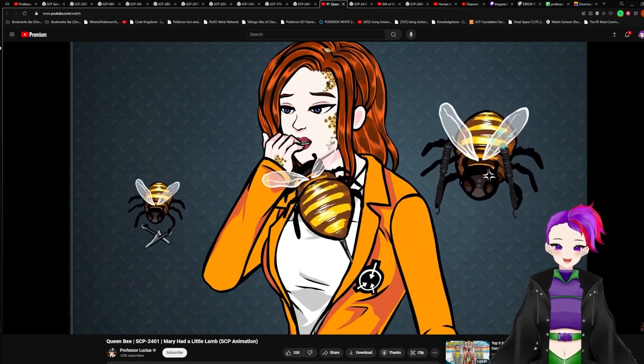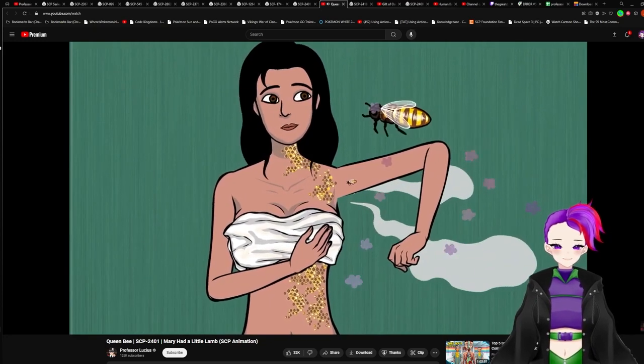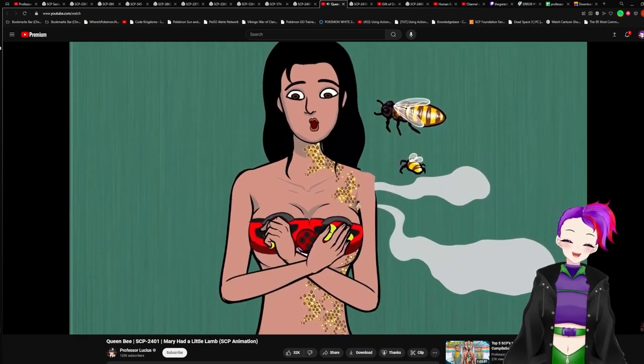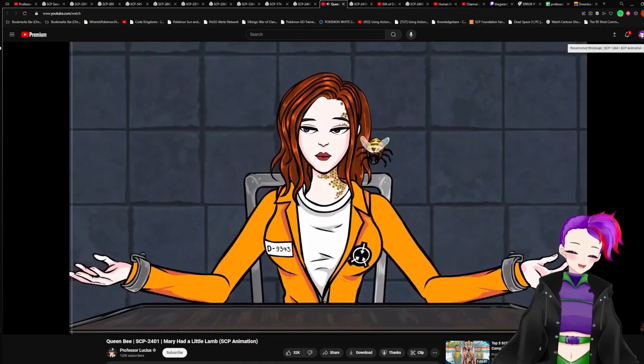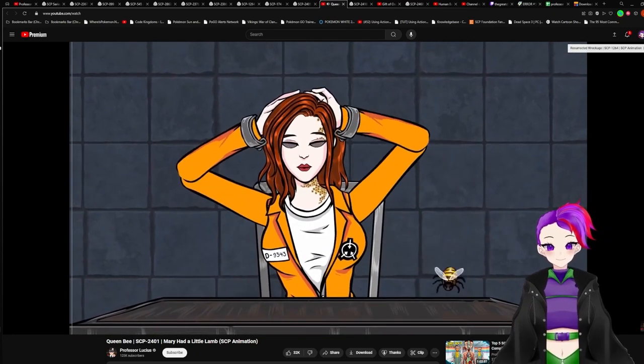SCP-2401 adopts host scent markers, adjusting colonial odor markers to the emotional and physical condition of the host.